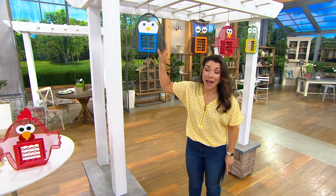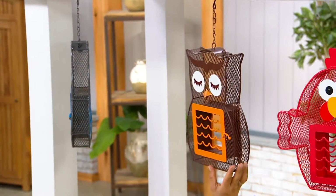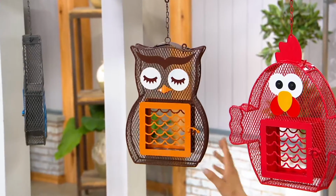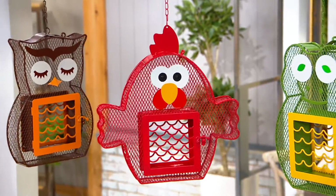Make your choice, because the penguin's one of the most limited choices. It will waddle away. I love this owl. It is so sweet. And I love the little eyelashes too. Each critter is just so happy. Here's your cute little chicken, just fun. If you love little farmhouse chic, how cute is this? And then our friendly frog.